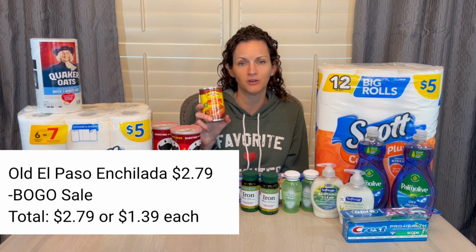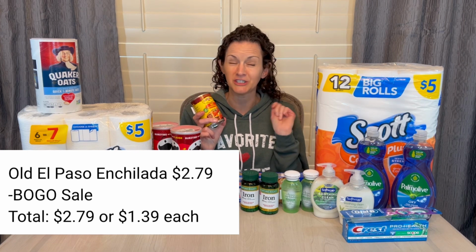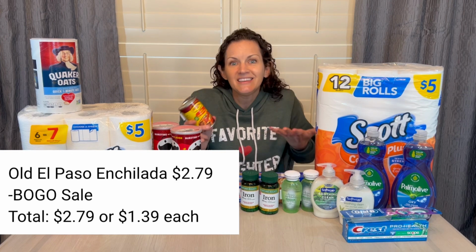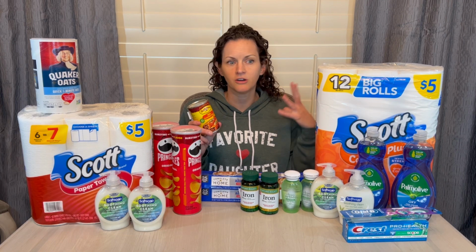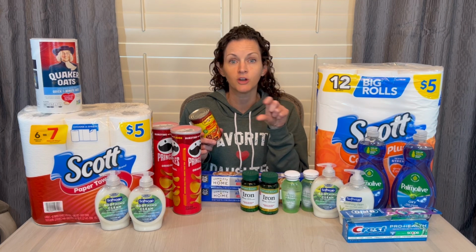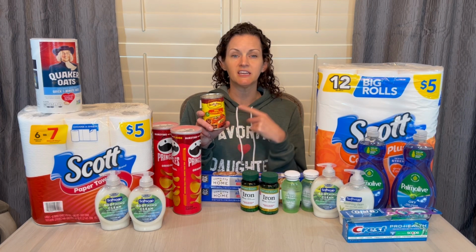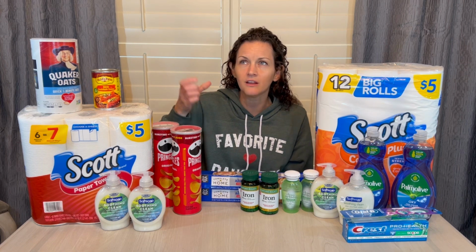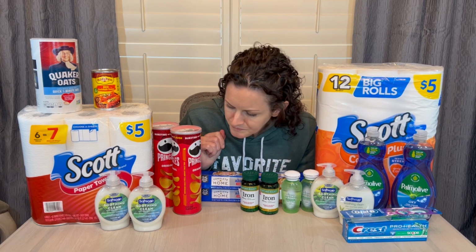The old El Paso products are buy one, get one free. I noticed the taco seasoning, which is normally what I buy when they have the buy one, get one free sale, isn't buy one, get one free, but the enchilada sauce, the hard taco shells, there's a taco kit, they're all buy one, get one free. Oh, and the diced green chili peppers. So this one was $2.79. Obviously, it's going to be $2.79 for both of them or just $1.39 each. I believe the little green chilies were $1.99, so that would make them $1 each.